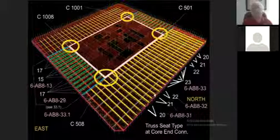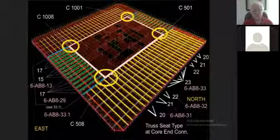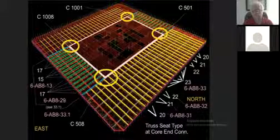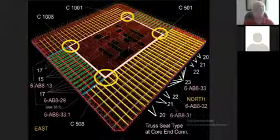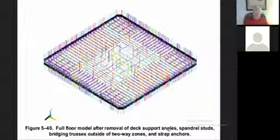But certainly the model that they produced in some terms was accurate, because NIST released an ANSYS model which was only a few stories of the building, and it contained these bridging trusses in the one-way zones. The one-way zones would be anywhere that is opposite the core column structure. So not the corners; the corners would be two-way zones. And the other bit, like between these blue lines, for example, would be a one-way zone. If you look at their model, they removed deck support angles, which were 3-inch by 2-inch, quarter-inch steel plates that helped support the deck. The spandrel studs, which would be horizontal shear studs around the perimeter, were removed. The bridging trusses outside of the two-way zones were removed, and the strap anchors were removed.